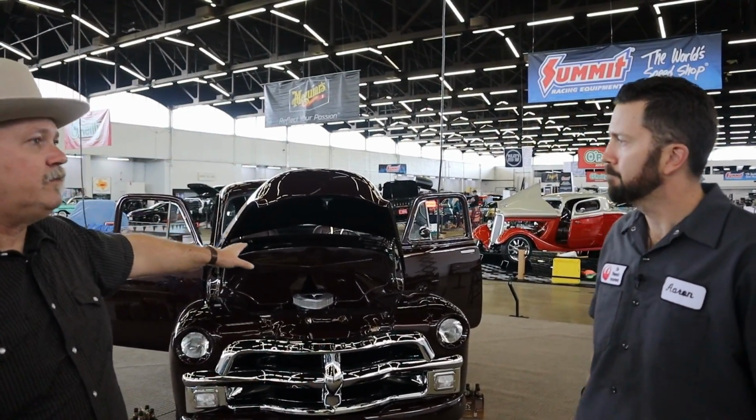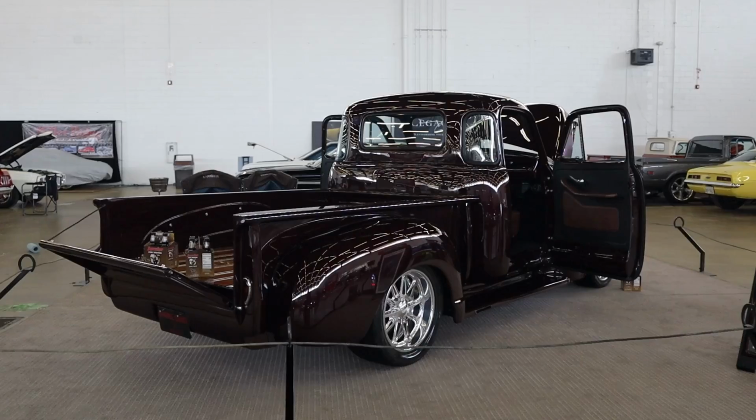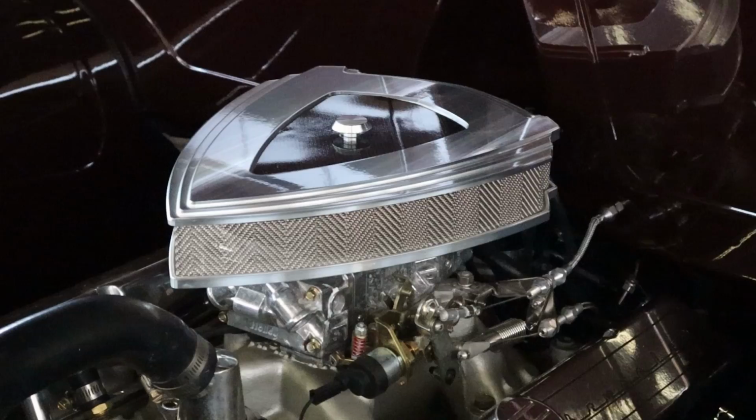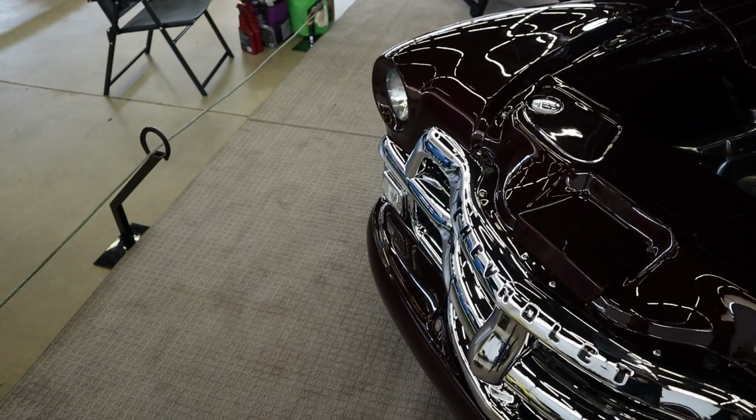Now, we've been to Iron Horse Classics a couple times, and I think on video at least once, and here is one of their builds here at Autorama, and this is a great truck. Beautiful build. Absolutely. It's called Root Beer, and it is just amazing. We've got some great B-roll of this thing. It's really the details that make it happen, but what a beautiful car.